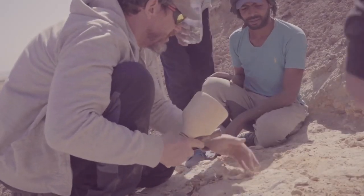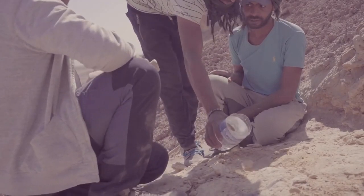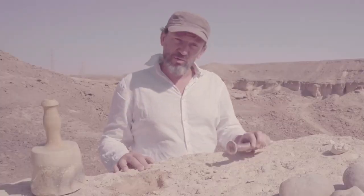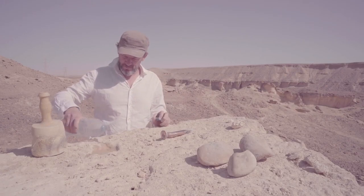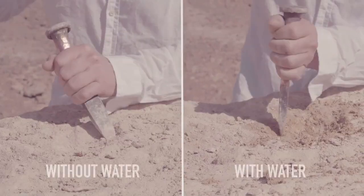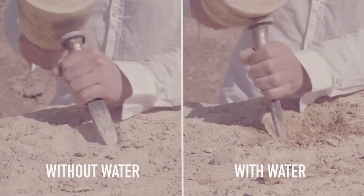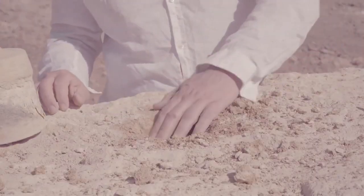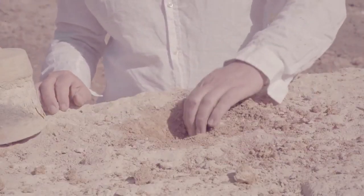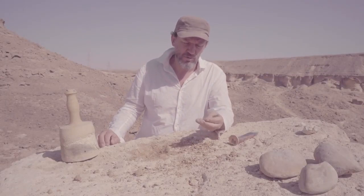Last year, I had the idea to wet the stone because I encountered big problems in my experiment with copper tools. I realized that there was a lot of salt in the stone. Because salt is soluble, I had the idea of wetting the stone to see if it would soften it up. We made 5 times more progress when we wet the stone. We realized that the stone is really crumbly. You can crumble it with your fingers. It is less solid than it was before.